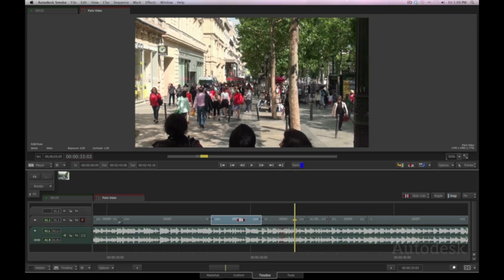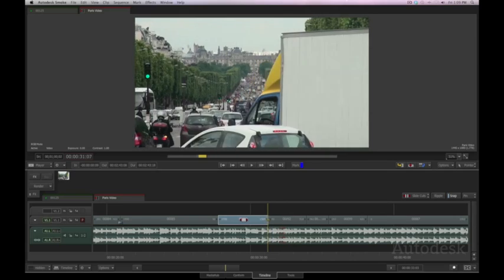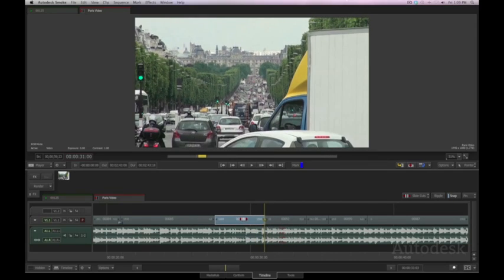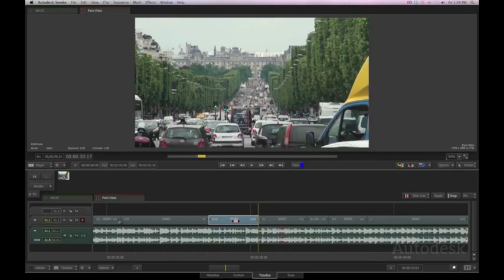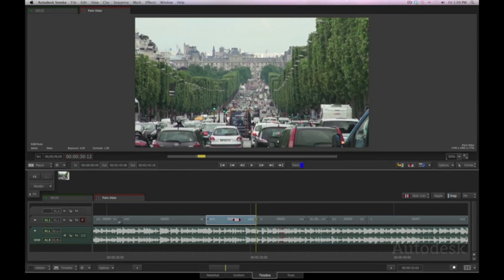But I'm going to just click and start to drag, and you see what's happening? I'm altering both the in and out of my current clip. I'm also altering the frames for the two adjacent clips. So I'm slipping and sliding my clip at the same time.